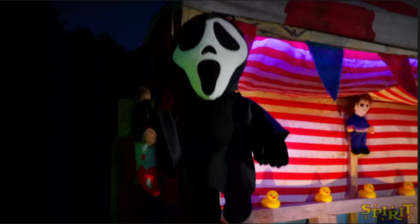Next we have kind of a funny shot almost. We have this carnival duck game, and you can see pinned up as a prize the Michael Myers and Ghostface plushies. Kind of funny there. This makes sense considering we are getting both a Michael Myers and a Ghostface prop this year.